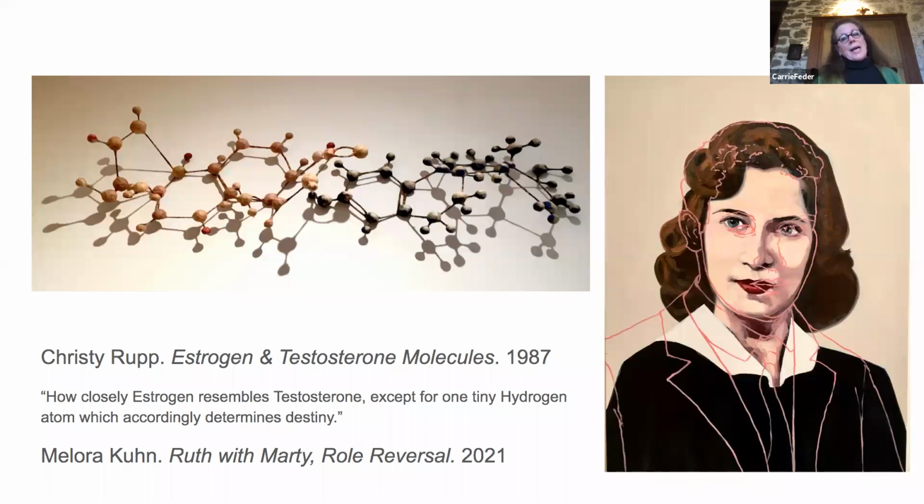This piece was also in the last reiteration of the show, by Christy Rush, Estrogen and Testosterone Molecules. How closely estrogen resembles testosterone, especially for one tiny hydrogen atom, which accordingly determines destiny. On the right, Melora painted this picture for the show. It's called Ruth with Marty, Role Reversal. Of course, it's of Ruth Bader Ginsburg. But overlapping her face is an outline of her husband, Marty, who was famously a great supporter of Ruth Bader Ginsburg, and in a role reversal, so to speak, allowed her and encouraged her to become the important person in our society that she did become. Next, please.